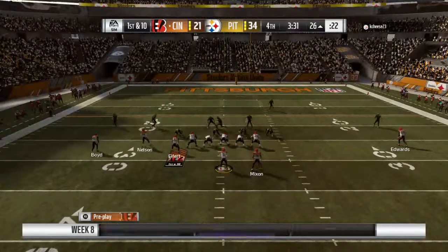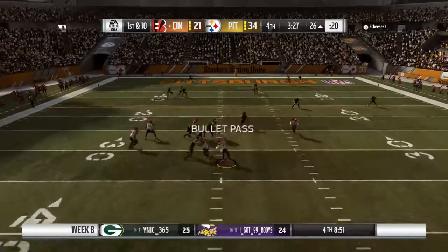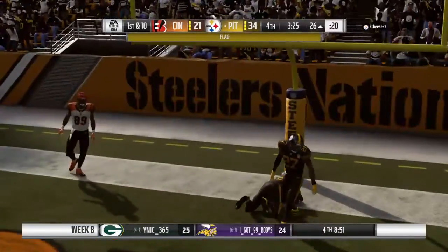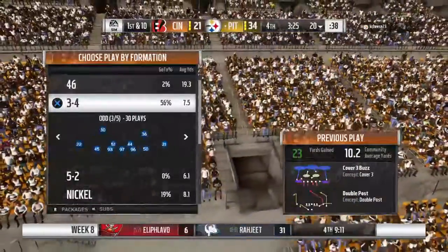Here's 1st and 10. Now a play fake here on 1st down. He's going to take a shot for the end zone. And this is going to be intercepted. Picked off by Marcus Allen. And a big turnover there as his guys will get the football back.